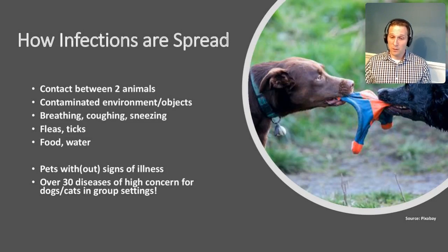But also, there are concerns around contaminated objects. So for instance, these two dogs are playing with this object, it's a shared object. They're getting saliva on it. They're sharing saliva, and so certainly can be sharing other disease-causing organisms that are there. Simply breathing, coughing, and sneezing are ways that they can share different diseases. Fleas and ticks and other parasites that are in the environment and on them are ways to share. And of course, if they're allowed to share food and water, those are other routes as well.